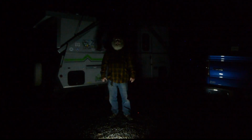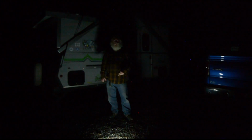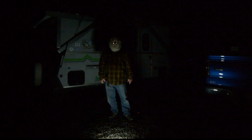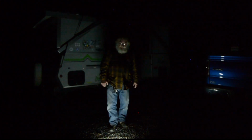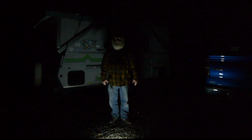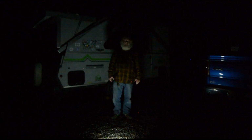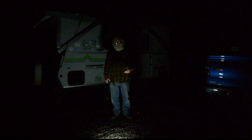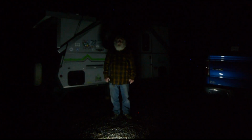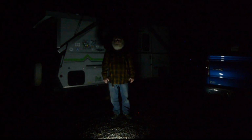Okay, this is a demonstration of mode 1 on the light. It comes on its low setting and does not change. Movement, you can move around all you want in front of it. It just stays on all night until the battery's dead. It might make it through the night when you first get it, but after that, you probably won't make it through the night. It'll be real dim by 4 in the morning.